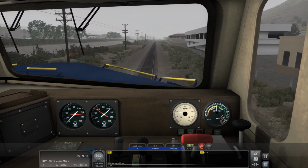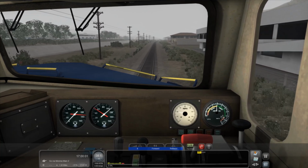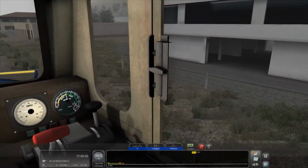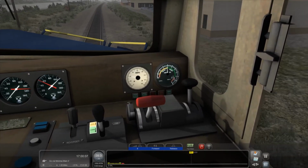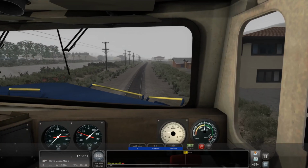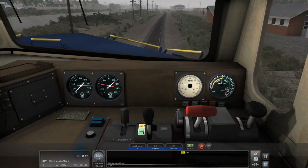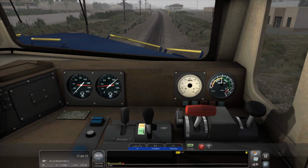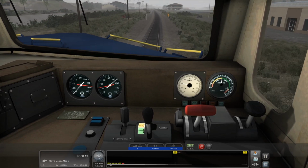There's another one for EMD, which is still $10, which I'll be picking up soon, as well as I'm going to be taking a look at a bunch of their SD40-2s soon as well. So stay tuned for all the new content that'll be coming out with those.